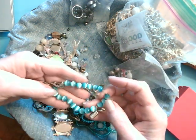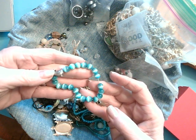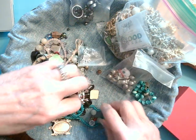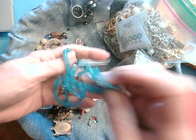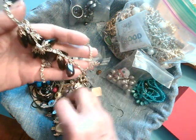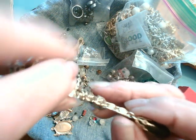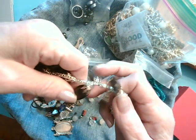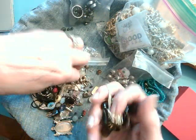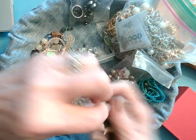So here are some pretty blue cat's eye with some little charms. This is an eyeglass holder. Now this one I kind of like. Yeah, these are what I think they are. They might be plastic because they're not cold. They're translucent. But I'll check them out. But I like the snail chain that's on them.